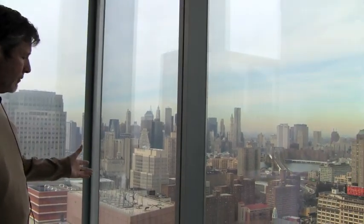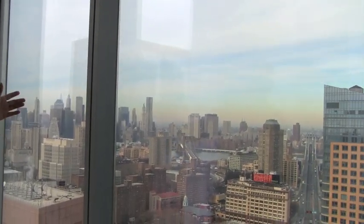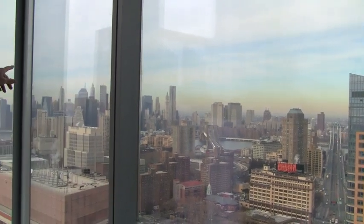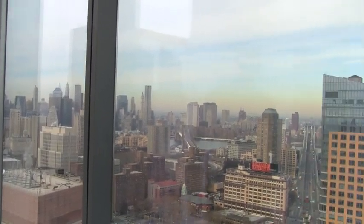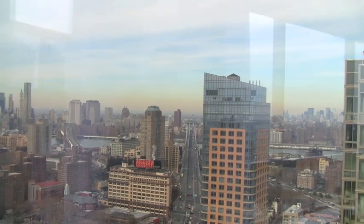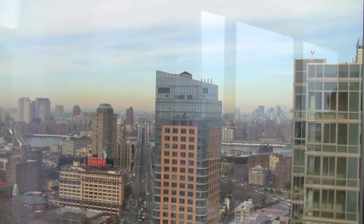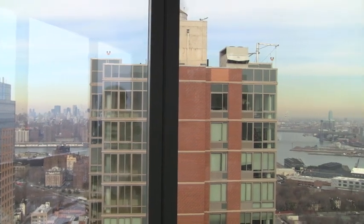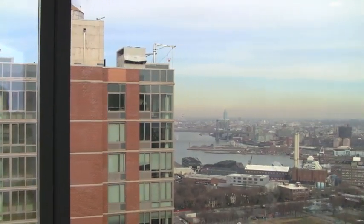We're a straight run right across the Manhattan Bridge. Probably no more than a 5-minute cab ride over to Chinatown. You can see to the left the Brooklyn Bridge, which takes you into lower Manhattan. And then to the north, you have more of the East River, Queens, Brooklyn. From this apartment, you can probably see 8 or 9 New York bridges.